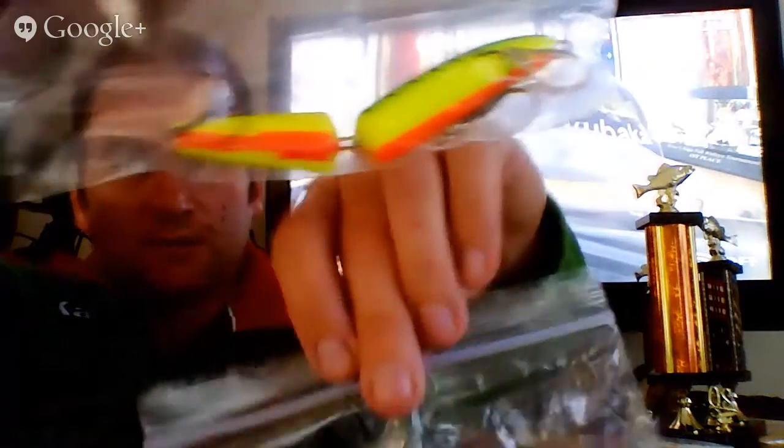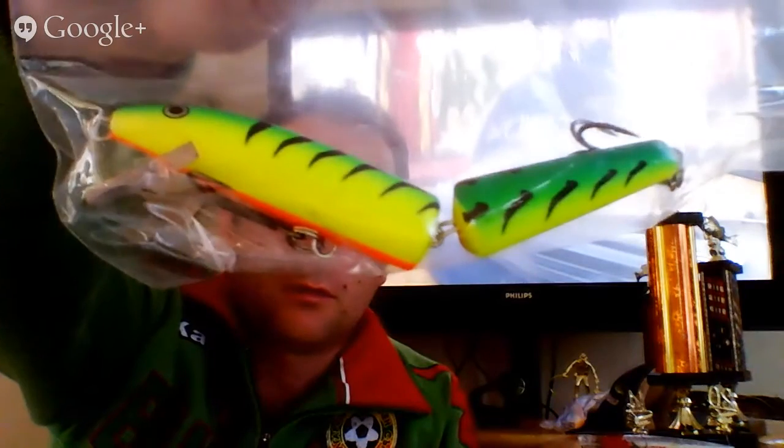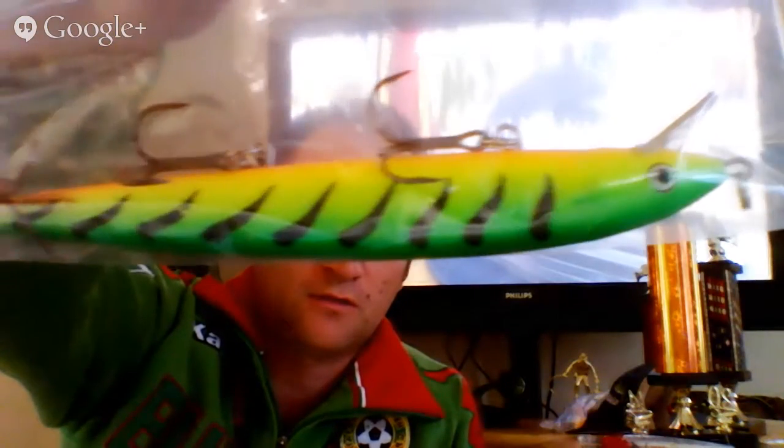Next in line, again, as I mentioned, Fire Tiger. One on the top, jointed, size 11, Fire Tiger Rapala. On the bottom, Husky Jerks, Fire Tiger. This particular one is a size 12.